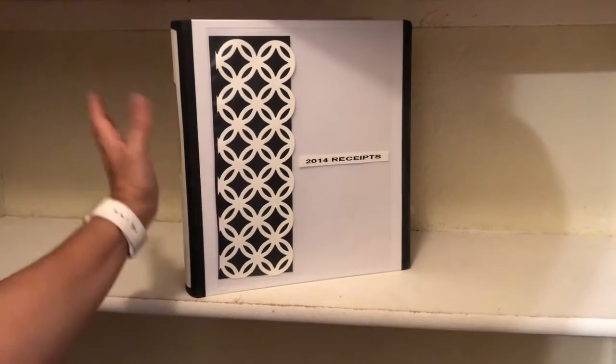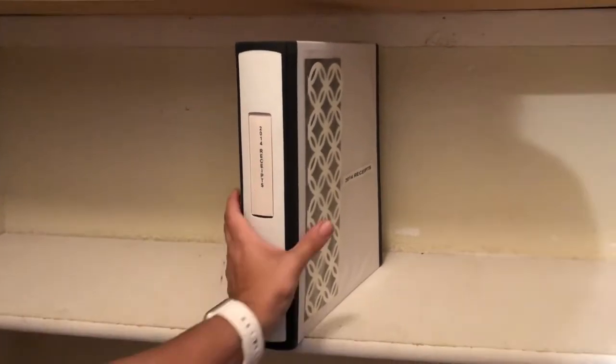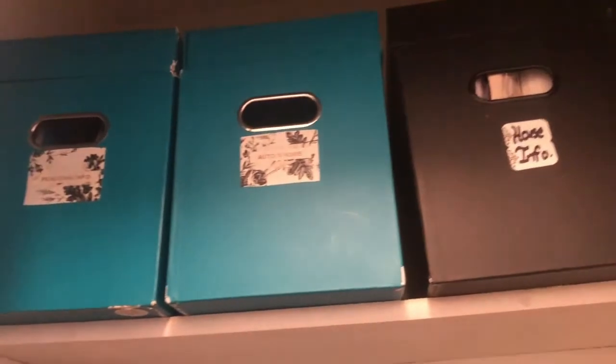And these are the binders I prefer. I label them on the spine right here, 2014 receipts. What I do is I keep every receipt that we buy, and I put the different categories in tabs, and I love to keep them nicely organized because we'll go back and need these. So now I'm going to show you how I'm going to organize all my binders. Here are all my binders, and so far everything I've organized to this point.